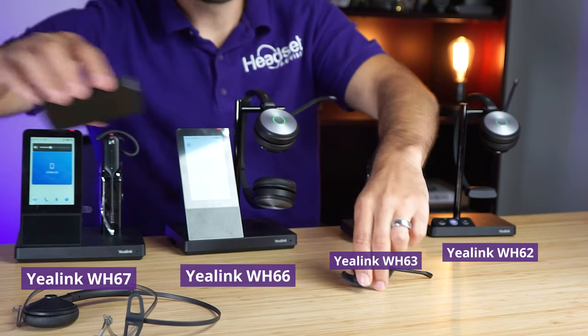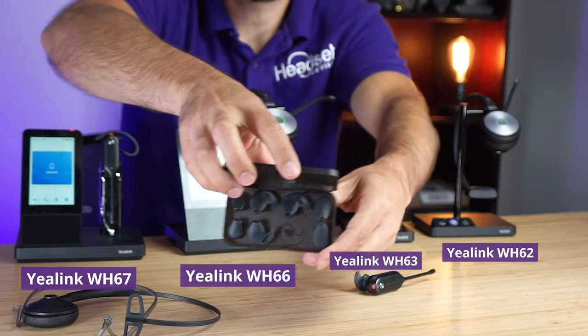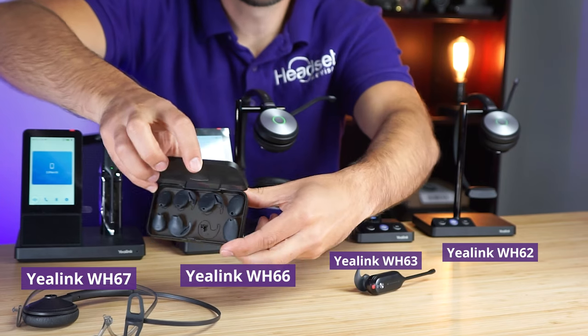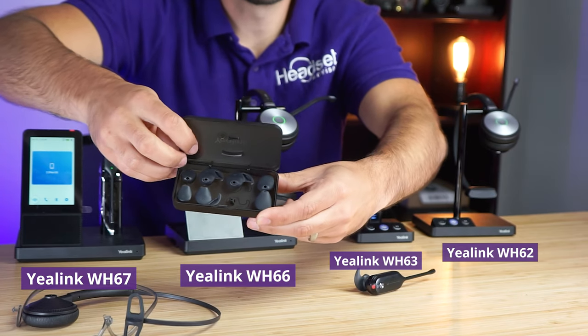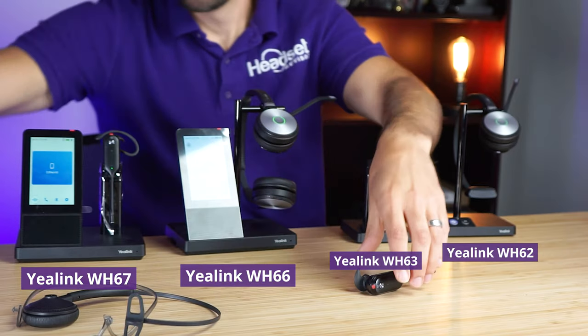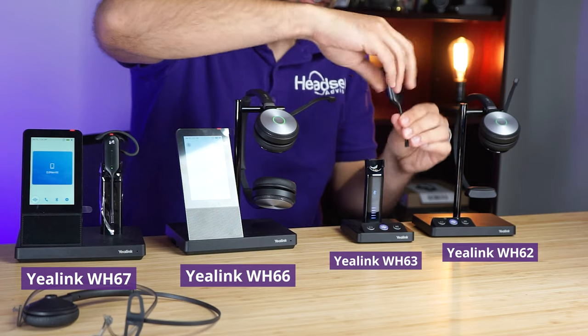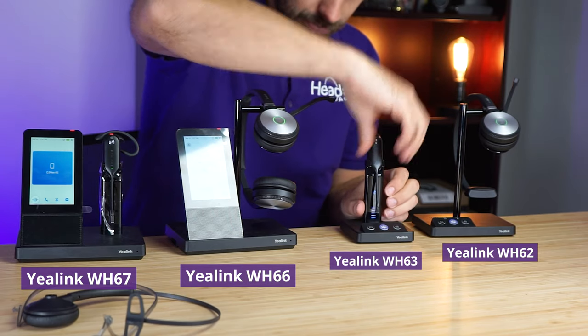And you have quite a few options available as far as earbuds go. So you're going to notice you have small, medium, large, right ear and left ear. So you have quite a variety of wearing styles, so you're going to be able to find this headset very comfortable.